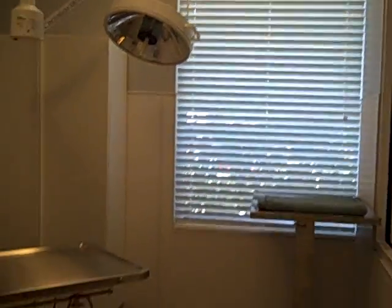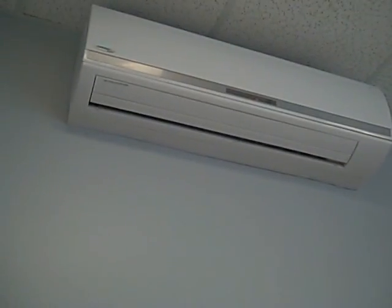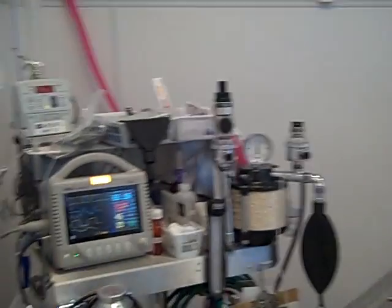Heading into here is the surgical suite. This is a dedicated room for only surgical procedures. It's on its own ventilation system here, so that the room remains what we like to call positive pressure. So the clean air is in this room, and nothing else can mix in this room. So it keeps everything nice and sterile.